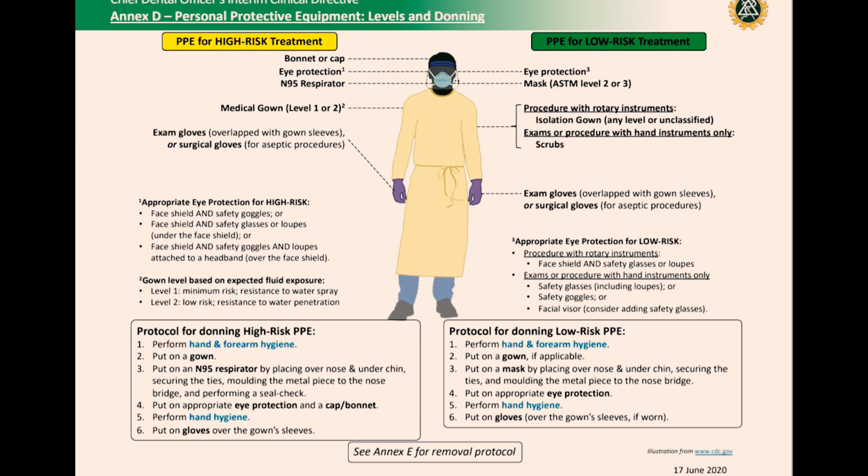As before, selection is driven by the patient's relative risk of carrying COVID-19 and whether the planned procedure is high or low risk, and this definition was altered slightly in the most recent modification of the directive, released on 17 June. There are a number of changes introduced in the directive. Masks: either ASTM level 2 or 3 are permitted, versus level 3 alone.